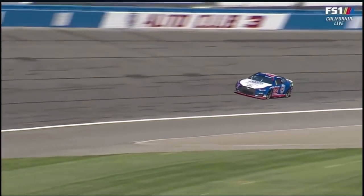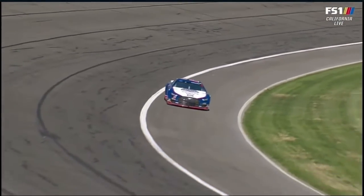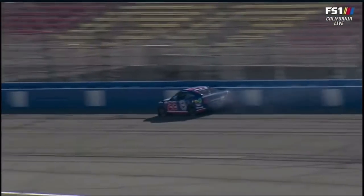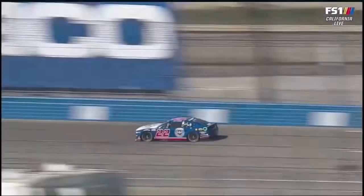Well, got loose getting to it. Watch the car straighten back out when it gets on it. Now the yaw goes away. It seems like it does right there. And then it comes back up off it and hit that bump is when it took off. That same bump you keep talking about, two-thirds of the way through the corner.